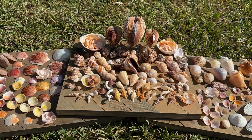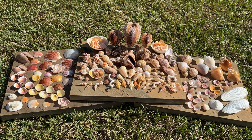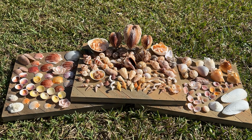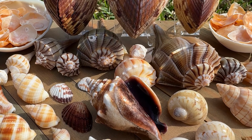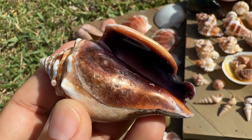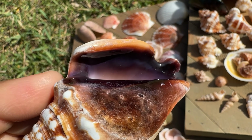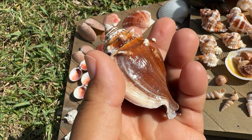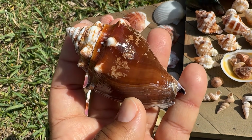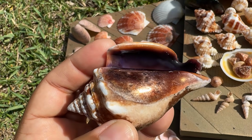Here are the beautiful shells that I collected, as well as that little Junonia chip from after the tour with Everwater Charters and Tours. Beautiful heart-shaped cockles. And here is that purple lip fighting conch. It's so dark, rich purple. It's just really, really pretty. It is in rough shape, the outside of it. So I just cleaned it off and polyurethaned it because it was way past any help from oil.